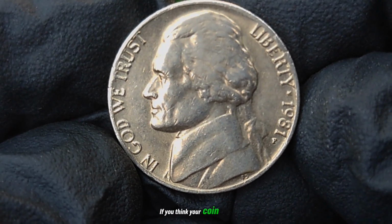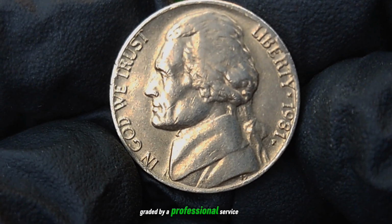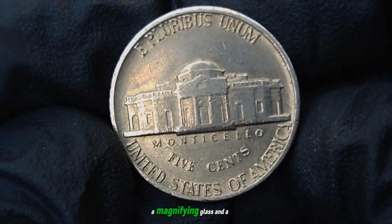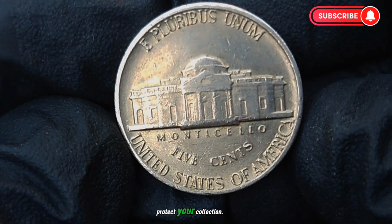If you think your coin might be rare, it's always a good idea to have it graded by a professional service like PCGS or NGC before selling. And if you're a collector, it really helps to keep a magnifying glass and a coin album so you can organize and protect your collection.